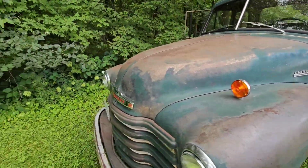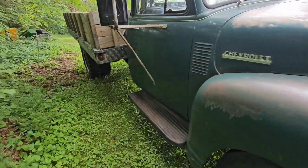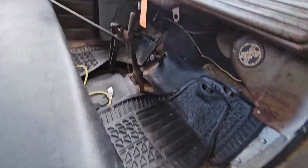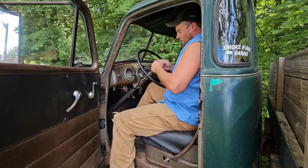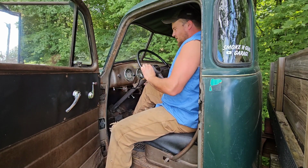So I'm gonna take this thing to a local antique truck, tractor, power steam show thing, so you might as well take it looking nice, right? And one thing that people always seem to get the biggest thrill out of with this truck is when I start it.